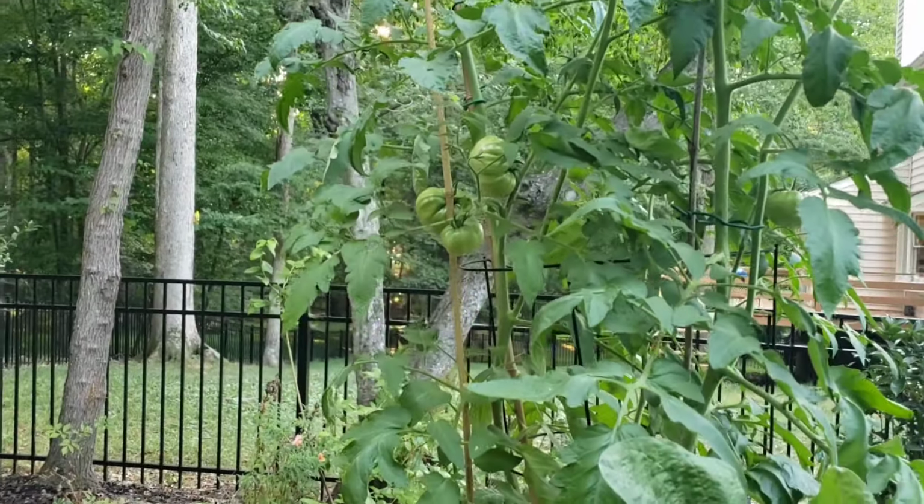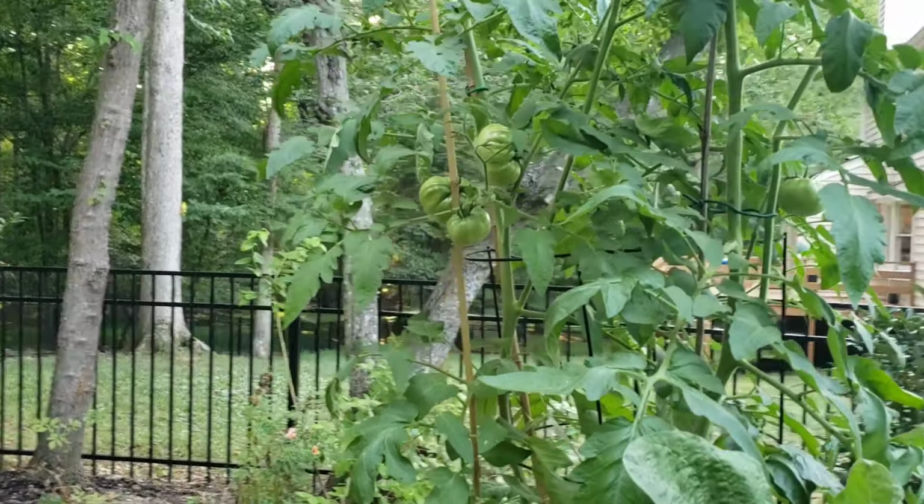Eggplants are looking okay. I'll check this pot as well. Wow, those Black Krims are looking good, and I hope that they improve. I hope the taste improves. I'm not going to be happy. I'm not going to grow that variety again if it continues to taste like that.